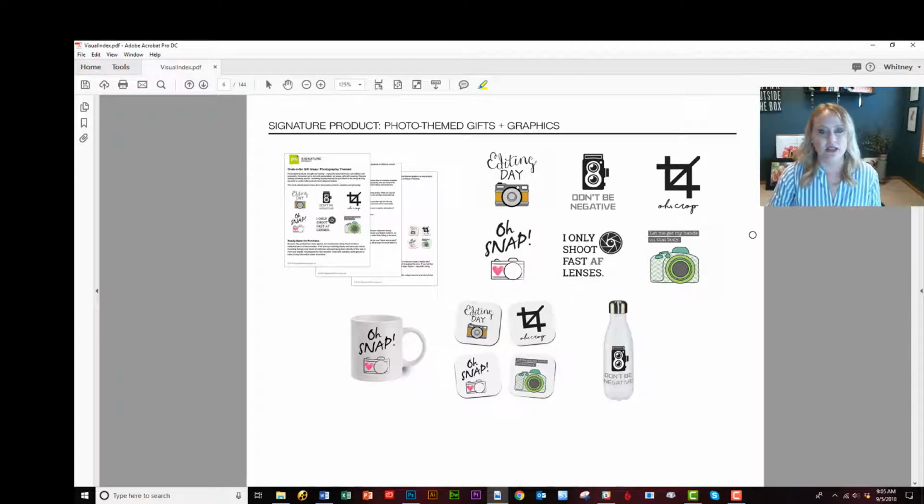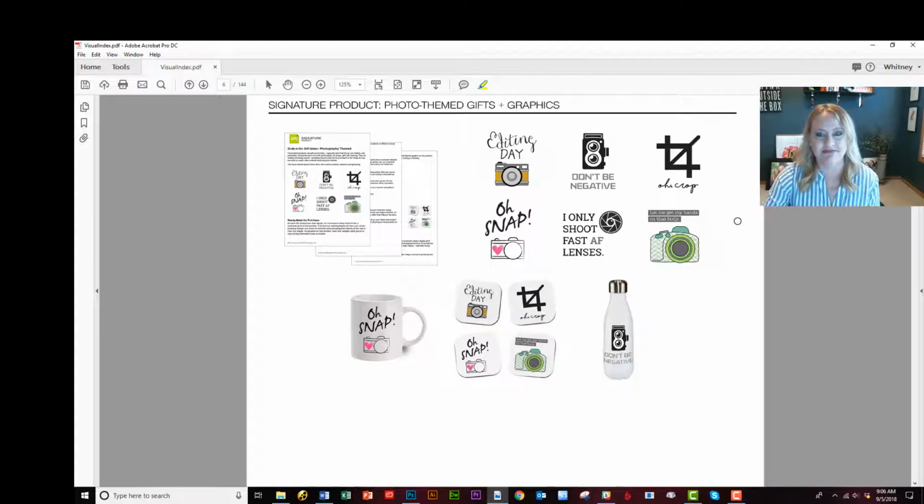But if you want to put these graphics on a piece of metal or wood, or on a t-shirt, whatever you'd like to do with them, feel free. And then make a nice little display of these on your tabletop or on a counter and get your pricing up with them as well. This could be a great little impulse purchase during the holiday season for people looking for something for a photographer, someone who's a photo enthusiast.